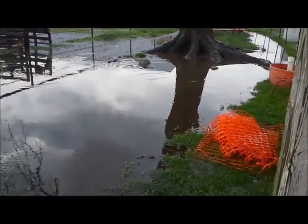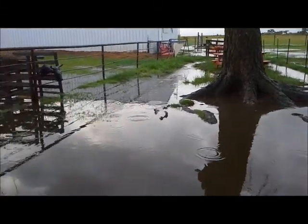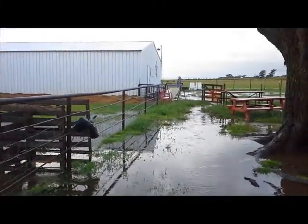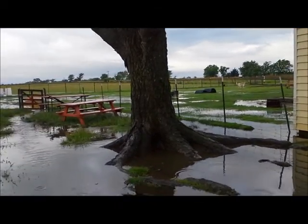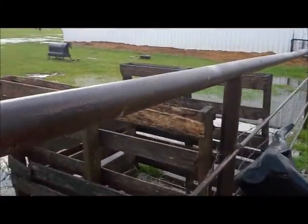Okay, so this morning we've already had a little bit of the cows getting out, and we had rain yesterday, but we had a little storm roll through, and we got a little flash flood going on here. It came real quick, and it'll pass. It should be gone. See it really rolling through here.